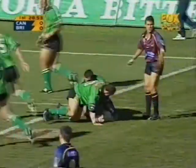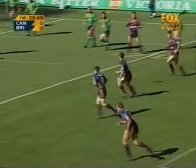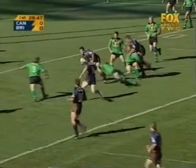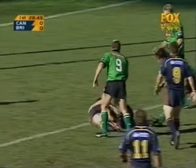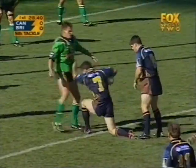Here's Chris Walker. Once again searching for space to work in at the Canberra 20. Picking up big metres once more. Walker turning back, looking for a forward running on the inside. Webke was there but was tackled on suspicion. And they've got one more tackle in this set of 6.